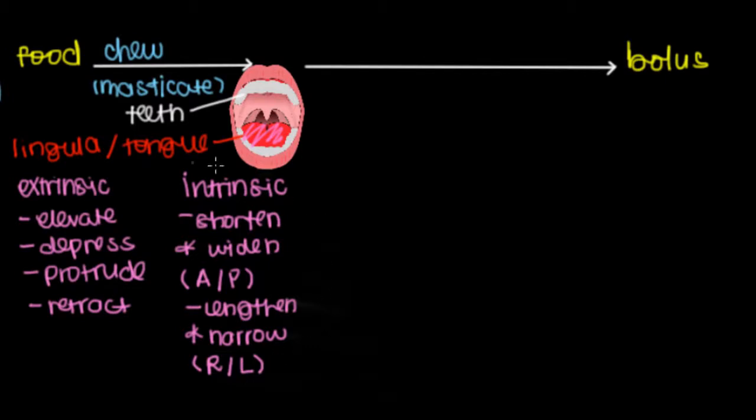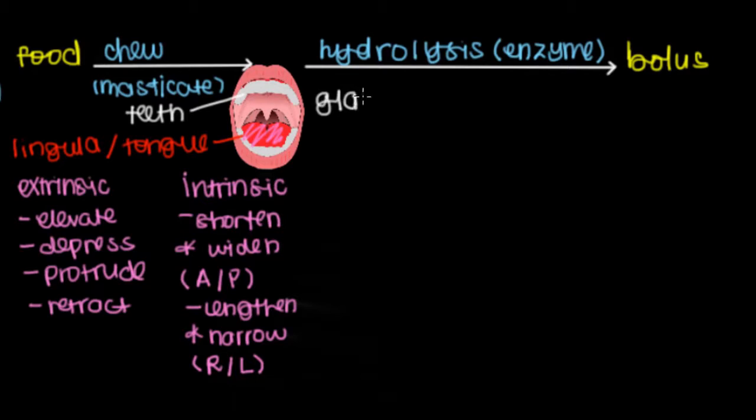All right, awesome. So after we've accomplished mastication, what's the next step? Well, the next step is that we break down the food particles by hydrolysis. And hydrolysis, as you might recall, is a process where enzymes break down macromolecules. Now, the enzymes that cause hydrolysis in our mouth come from glands. And there are a bunch of glands that sit in our mouth, and we'll talk about which ones. They each contribute a certain component of our saliva that we'll talk about right here. And they do different things.